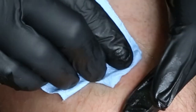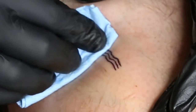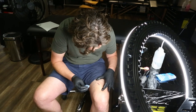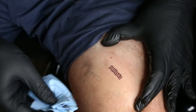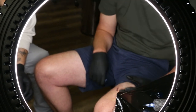Just give it away. Oh wow, I went much deeper than I thought. Oh wow. It's already pretty black. Yeah. Oh wow. Oh my god. It's perfectly imperfect, I'll tell you that. But that's part of it though. I think so too. It's not exactly like the drawing.